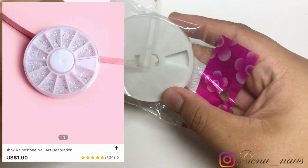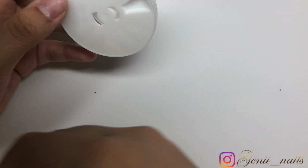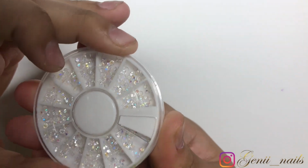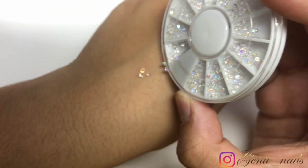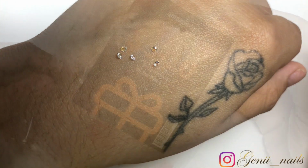So now we're moving on to some rhinestones. This is just a wheel of rhinestones, and these particular rhinestones look like diamonds. They're really pretty, and I didn't have these, so I wanted to get my hands on some of them. So here I'm just showing you a bit up close what they look like.